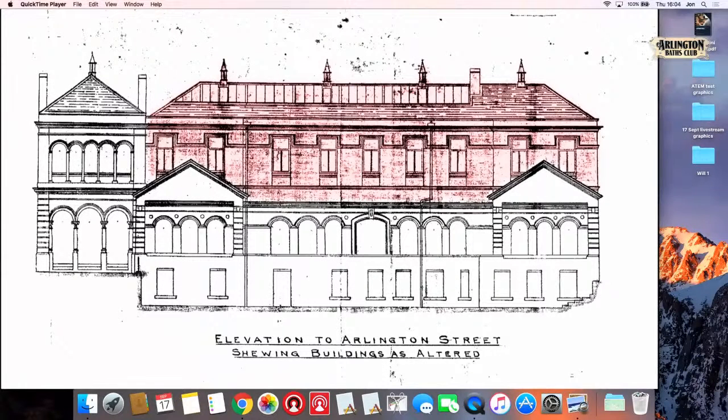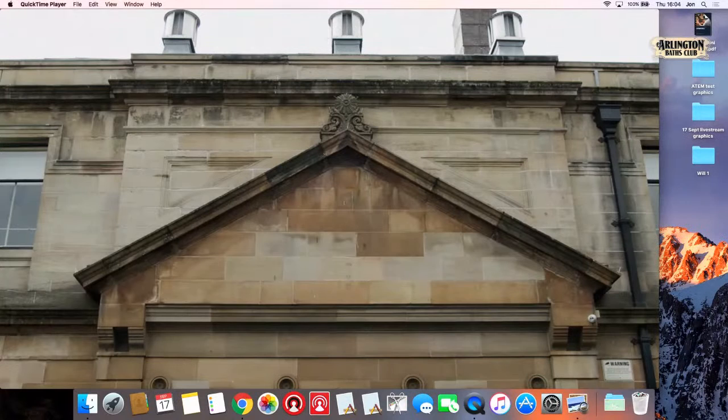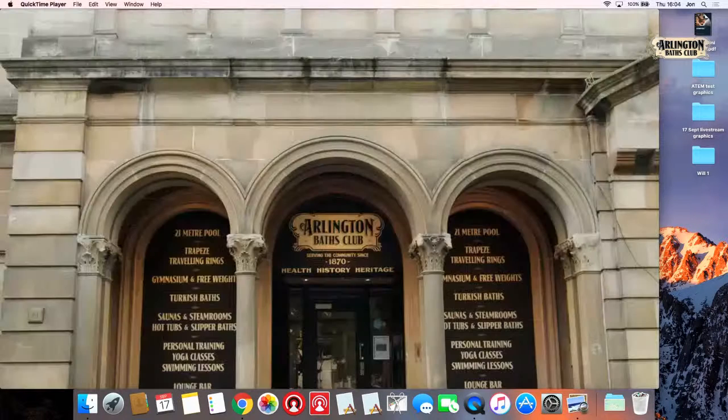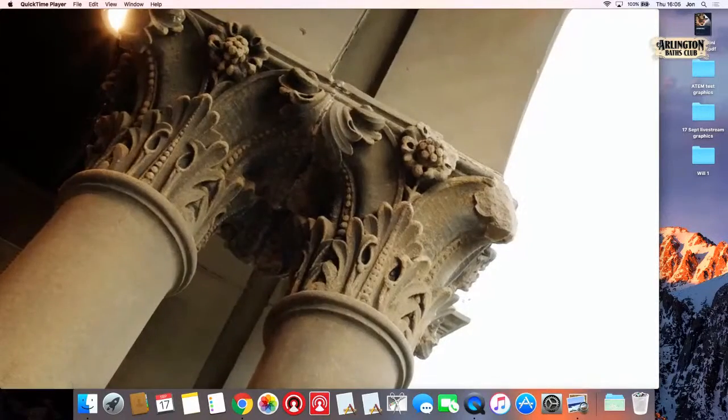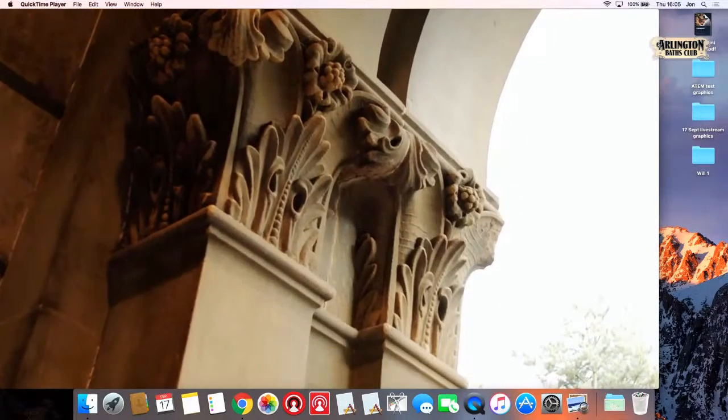It was Grade B listed in 1986 and achieved Grade A listing in 2014. Historic Environment Scotland described it as an outstanding and early example of an early private members' swimming baths, with Turkish baths and other facilities, for it survives largely as it was built in the late 19th and early 20th century. It has a good interior and was designed by one of the leading architects of the period. While in 2014, Historic Scotland called it outstanding examples of 19th century swimming pool architecture, and they have retained their special character while continuing to delight their members today.